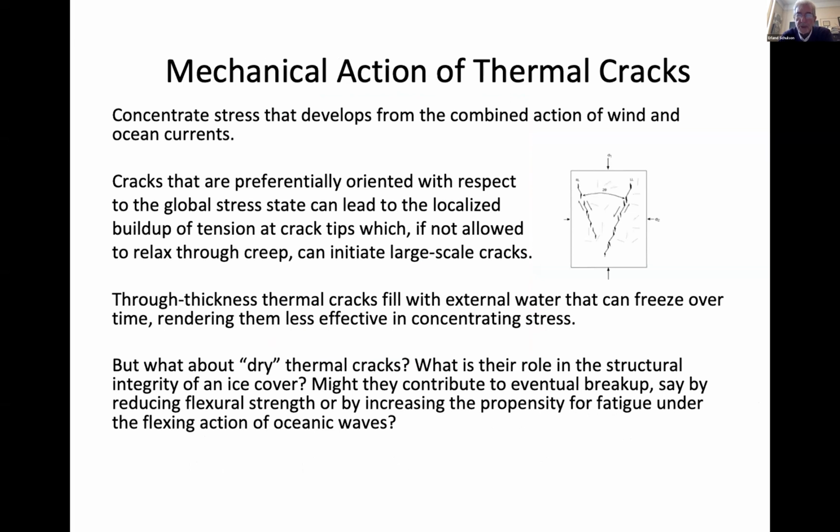Their action on mechanical properties is to initially concentrate stress that will develop from the action of wind and ocean currents, that is, from the stresses that build up through an applied load on the body. The cracks that are preferentially oriented with respect to the global stress state can lead to the localized buildup of tension at crack tips. They can slide, cracks that are locally oriented with respect to a compressive state of stress. And that tension that develops, if it's not allowed to relax through creep, that is, if the stress is applied rapidly so that the stress at the crack tips is rising rapidly, can relax again through the initiation of cracks. And those cracks can become rather large, and in the end, depending upon the state of stress, whether tensile or compressive, can lead to failure of the ice sheet.